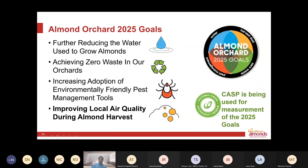Okay, so I'm going to talk to you a little bit about the Almond Orchard 2025 goals. Here are the goals that the Almond Board set forth so that we can achieve by 2025. And here are the four goals. It's further reducing the water used to grow almonds, achieving zero waste in our orchards, increasing adoption of environmentally friendly pest management tools, and improving local air quality during almond harvest.